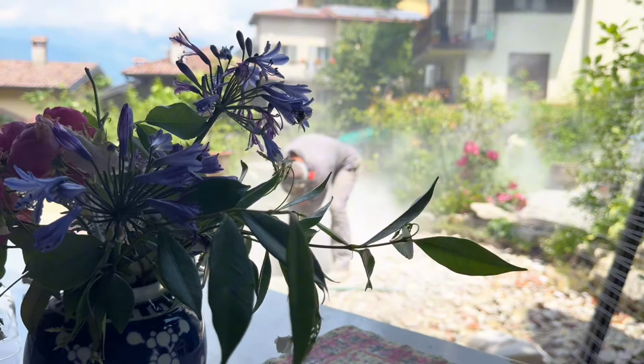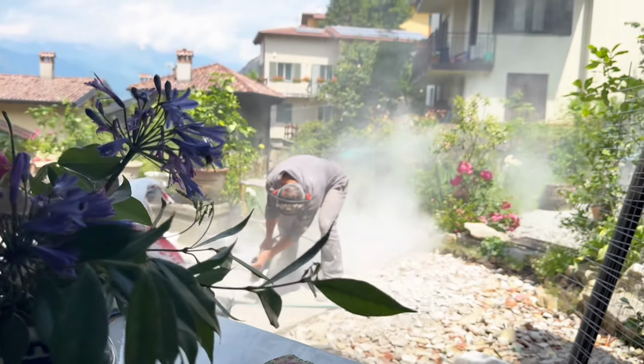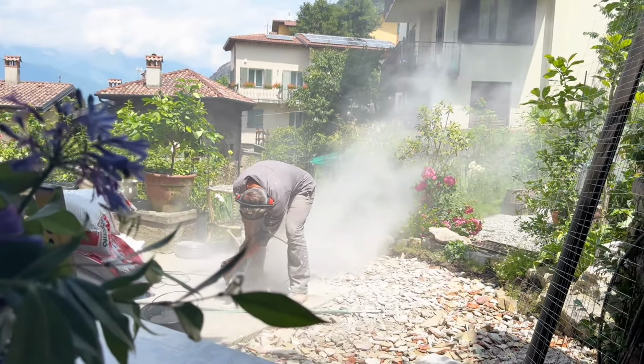Neighbors chuckle softly, they've seen this before. Another young couple wanted a perfect lake shore.